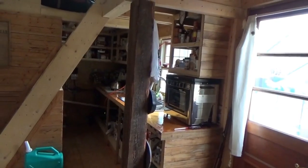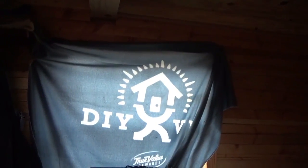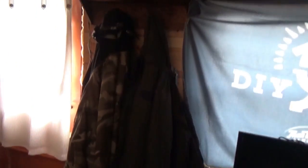So the tiny house kitchen is coming along nicely. Forgive the guns everywhere. Hunting season ended yesterday. Let me close the curtain on the door so that you don't have the blinding effect of it. I do have a curtain on the door and sort of a curtain over my desk. I've got my coat rack here where I keep my coats. That was made out of barnwood. I did that last year.